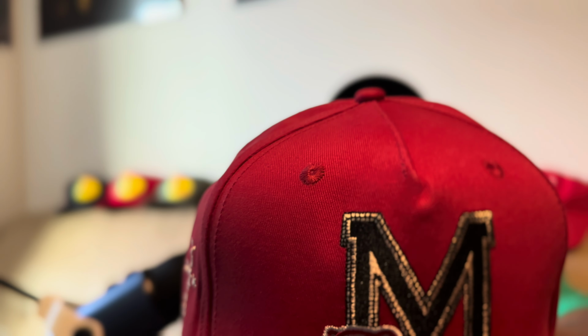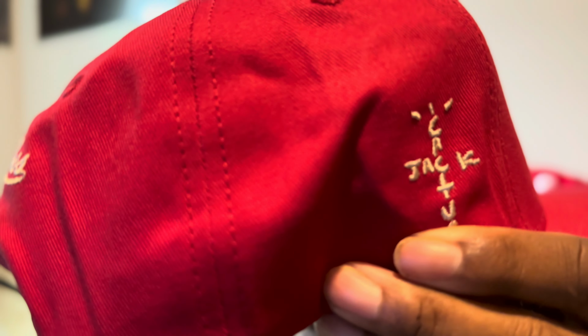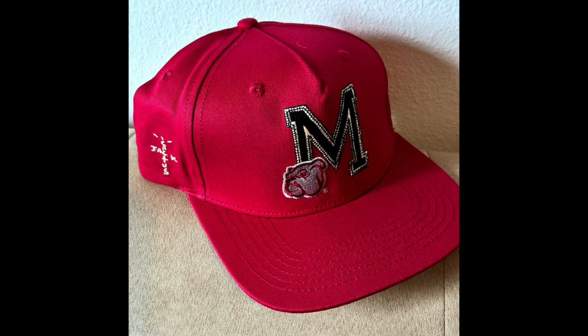Let's check it out. All right, so go ahead, check out the front, Mississippi State, and then you got the Mitchell & Ness logo on the back, and then of course you got the Cactus Jack logo on the right side of the hat. So this is a pretty average hat. I'm gonna say the quality is average. This is like the thin fabric cotton material. It's not too thick. It's kind of lightweight, which is good. I'm glad it's a snapback, because sometimes you buy fitted caps and you may wear a certain size, but then the company that you buy from may make that size a little different. I've had that happen a few times. So this is a snapback. I'm not mad at it so far.